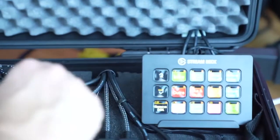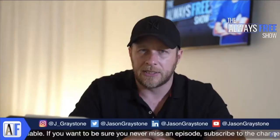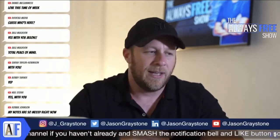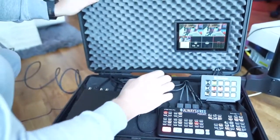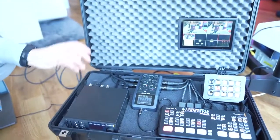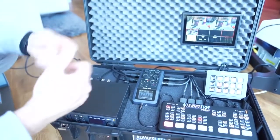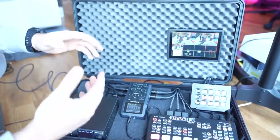And again, this is a small version of the Stream Deck where I'm able to run my show from. In fact, I took this to Portugal and I ran my whole show without anyone knowing any different, just by using this setup that's set up bespoke for my show. Everything's in the case. This is all you need. It's plug and play. You plug the cameras in the back and you plug the mics in the back if you're not using the camera mics, and you're good to go.